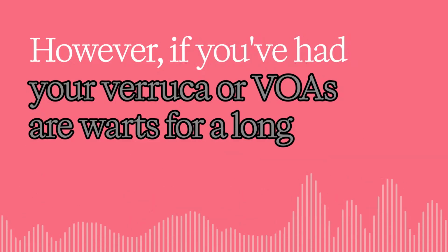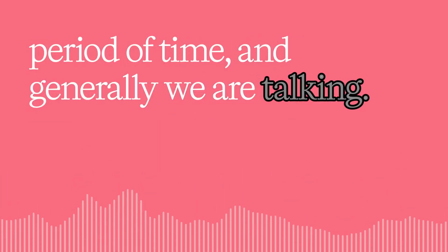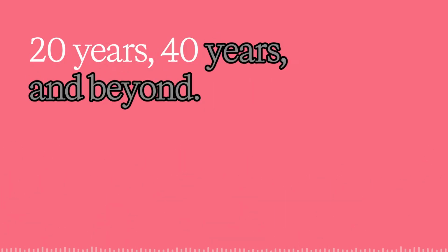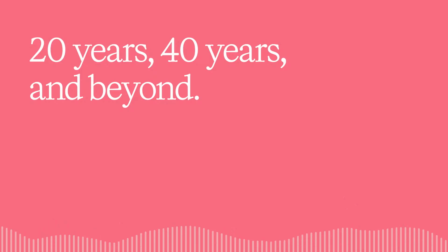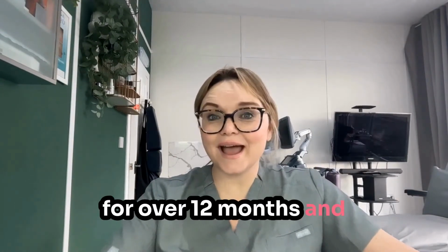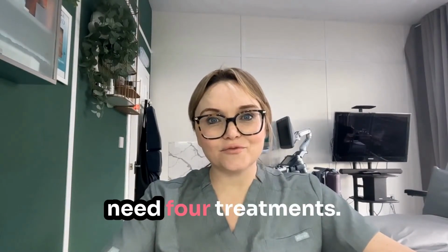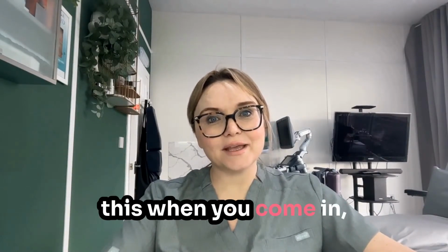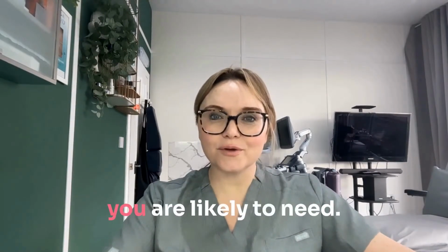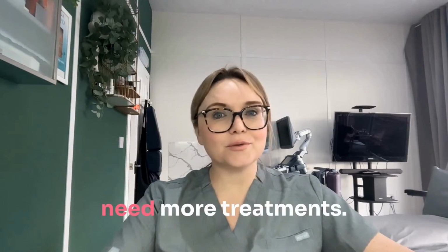However, if you've had your verrucas or warts for a long period of time, and some people have had them 12 years, 20 years, 40 years, and beyond, we tend to see that if you've had your verruca for over 12 months and it's been really stubborn and not shifting, those clients usually need 4 treatments. We would assess this when you come in, and we'd always be really open and honest and discuss with you what you're likely to need. Usually when you've had them a little bit longer, you need more treatments.